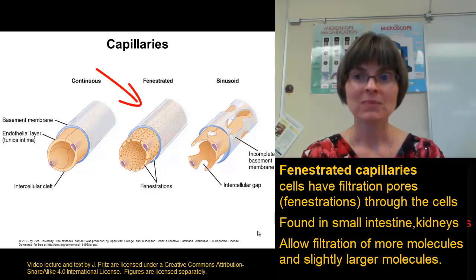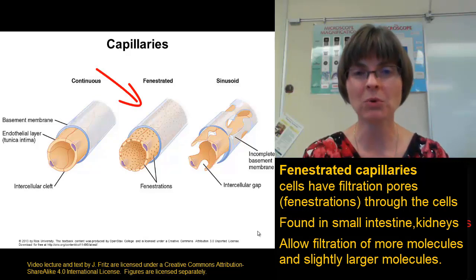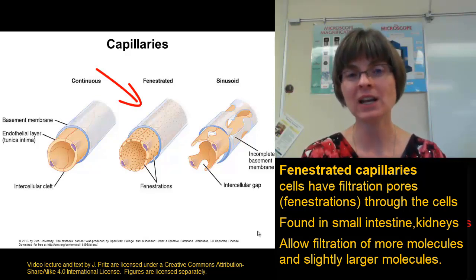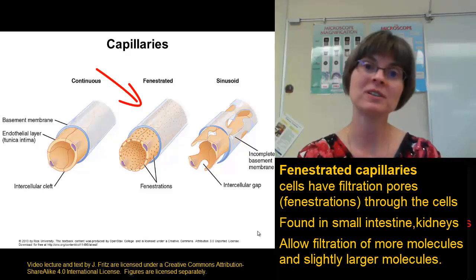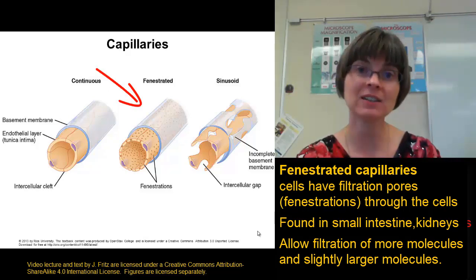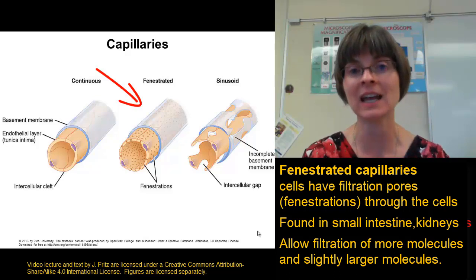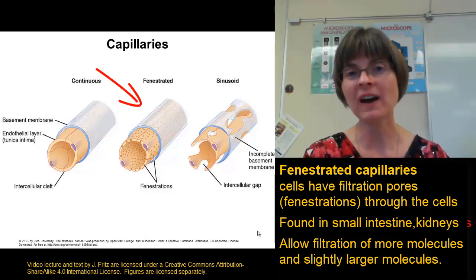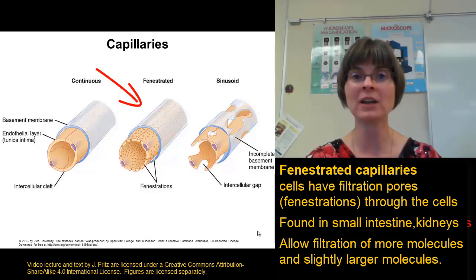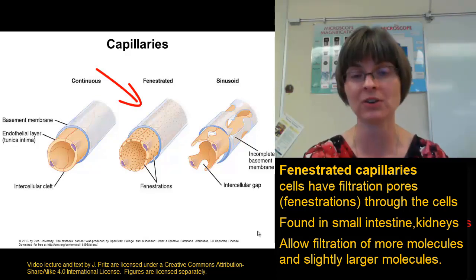These fenestrations or filtration pores are between 20 and 100 nanometers, so they're a lot bigger than the intercellular clefts that we see in the continuous capillaries. So we can get bigger things in and out. We can also get larger volumes of things in and out. So we find these fenestrated capillaries in areas of the body where we need better exchange of materials.